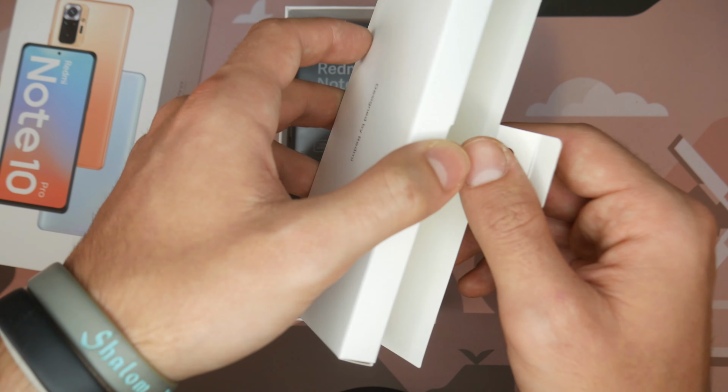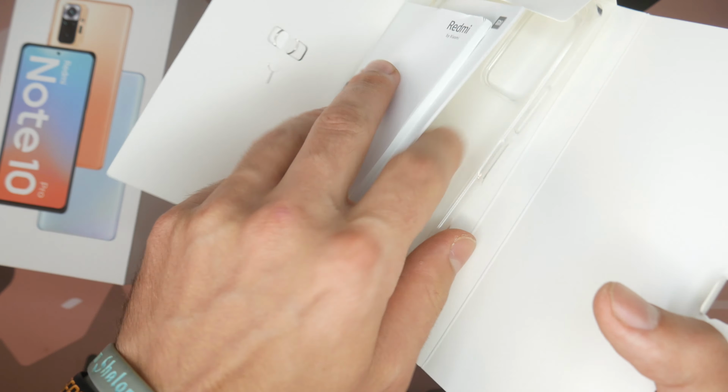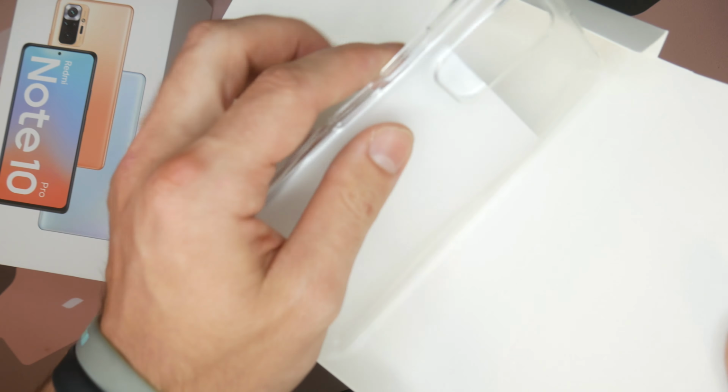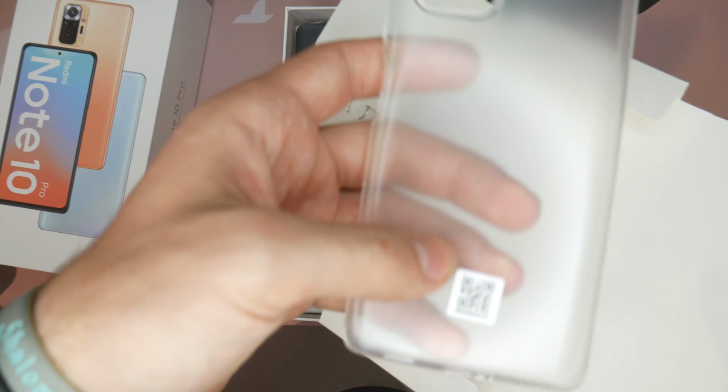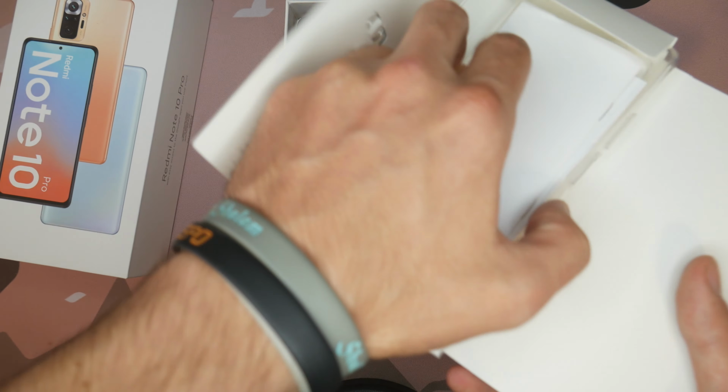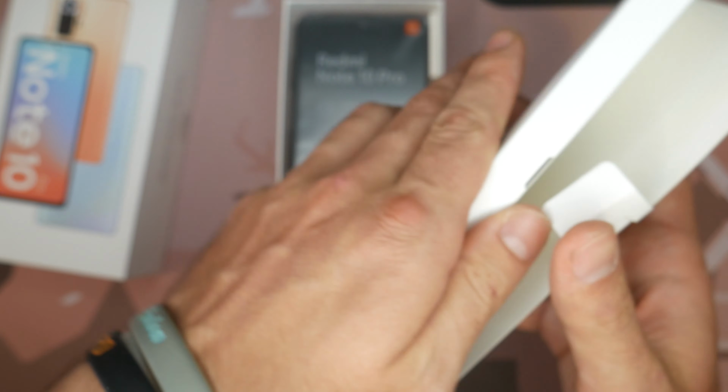So then you have a 5020 mAh battery with 33 watt fast charging in the box. And in the box you get your manual, your SIM card tool, warranty guide, and a clear, not clear, but like a TPU case and stuff like that, which I'm not going to use right now because I actually have another case on me. And then you have the phone.